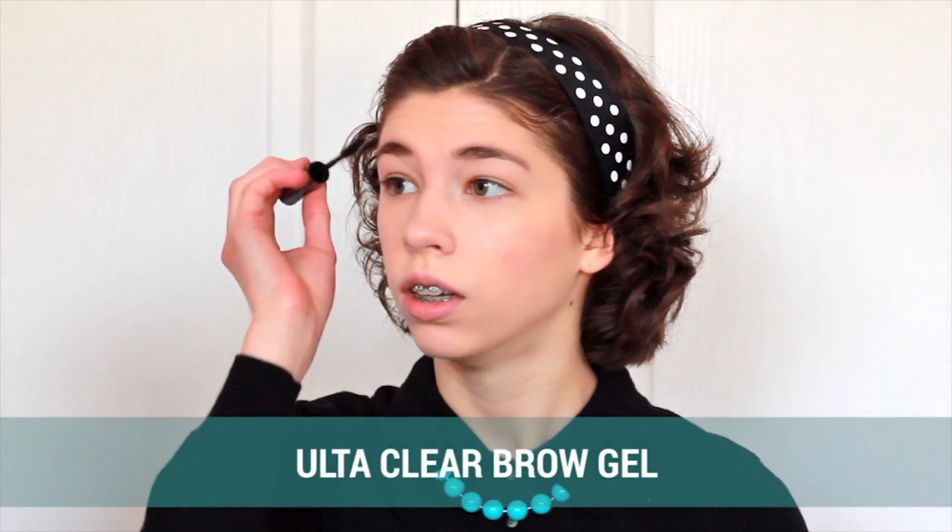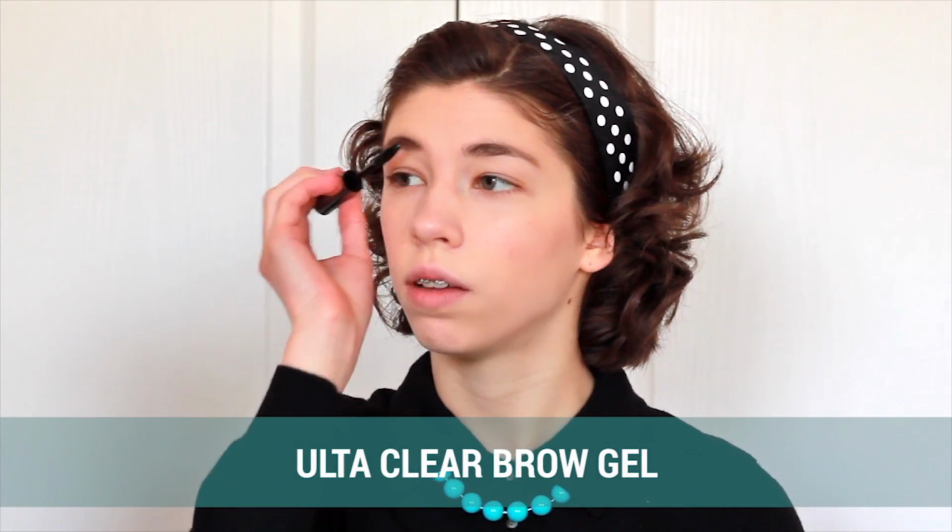So now that I've finished filling in my eyebrows, I'm going to set them with some clear eyebrow gel. And this is especially helpful for you gals like me who have very long eyebrow hairs but can't afford to trim them because they're so sparse. So this is optional if you have short eyebrow hairs, but I would really recommend it if your eyebrow hairs are on the longer side. Just setting them with gel, and that's it.